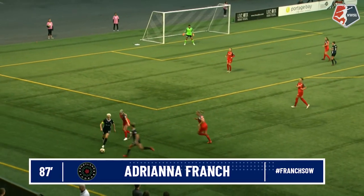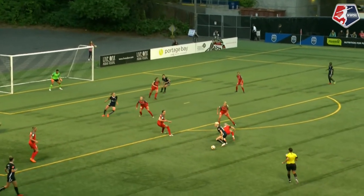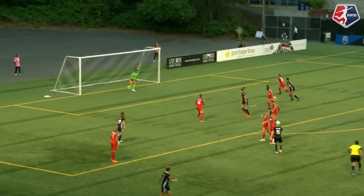Katelyn and Rapino near side. Megan turns and goes to her right foot. Does she have a crease? Not with Carpenter. But then finds an opening.